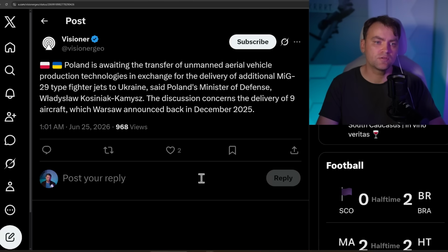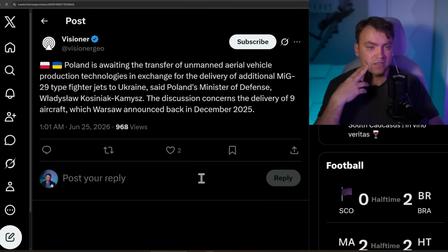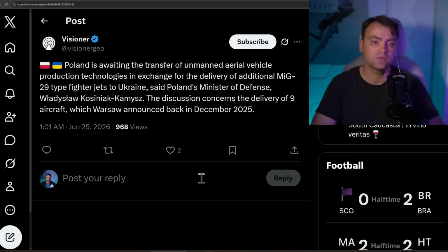Alright, some news from Poland. Poland is awaiting the transfer of unmanned aerial vehicle production technologies in exchange for the delivery of additional MiG-29 type fighter jets for Ukraine, said Poland's Minister of Defense Władysław Kosiniak-Kamysz. The discussion concerns the delivery of 9 aircraft, which Warsaw announced back in December 2025, half a year ago. And yeah, Ukraine needs those jets, of course, but now with those scandals and the Polish president, I think Ukraine should, after all, supply drone technologies to Poland, step over this president Nawrocki and just help partners in Poland, because Poland is our neighbor, it's not our enemy. It just for now has a crazy president. It's like with Hungarians who had Orban before. Yeah, Hungarians are awesome, so are Polish people. Just some of the politicians want to spread hatred, but I support Ukraine sharing all of the technologies which Ukraine gained during this war with Poland. It should be done, because we have one common enemy, which is Russia.